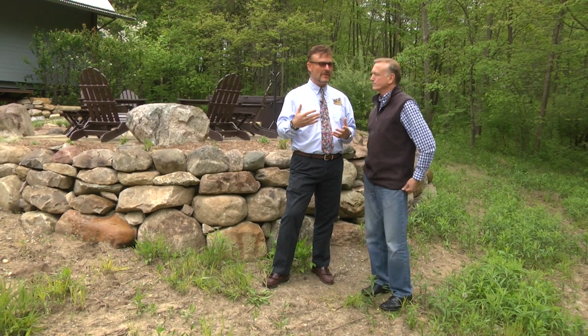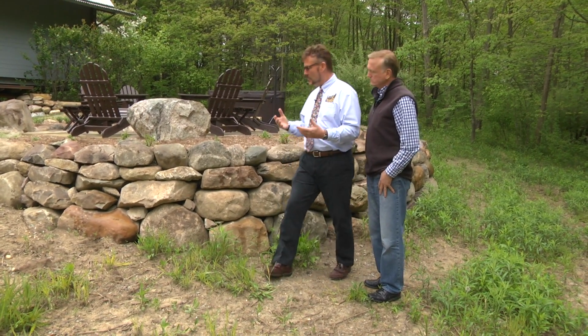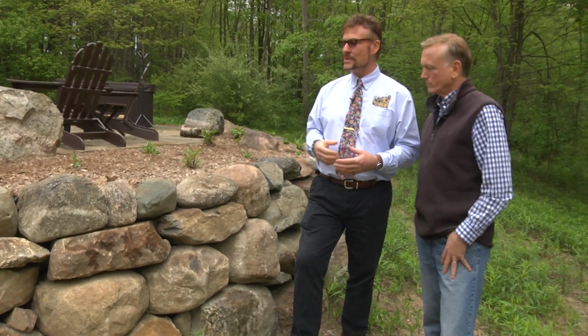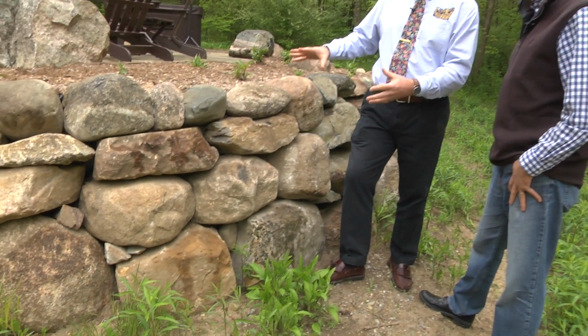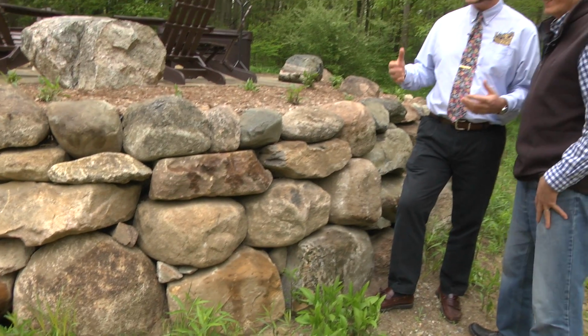Well, the lay of the land, we had a pretty large grade change here, and what they wanted to accomplish was create an outdoor living area, and it was impossible on the hillside. So what we did was bring in some native fieldstone boulders, and it was important that we just work with natural landscape elements, and our guys do an amazing job of constructing these boulder walls here. It's a lot of work, isn't it? It is a lot of work. It's all done by hand.